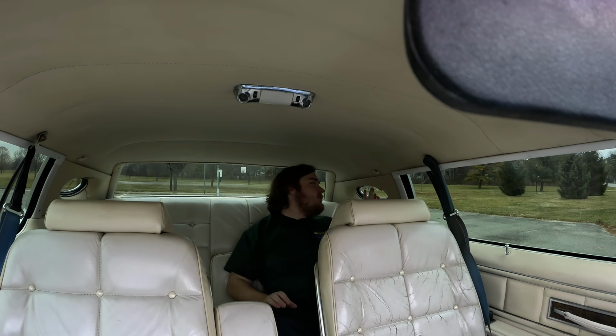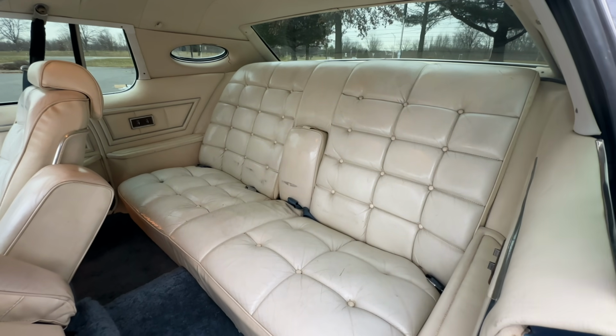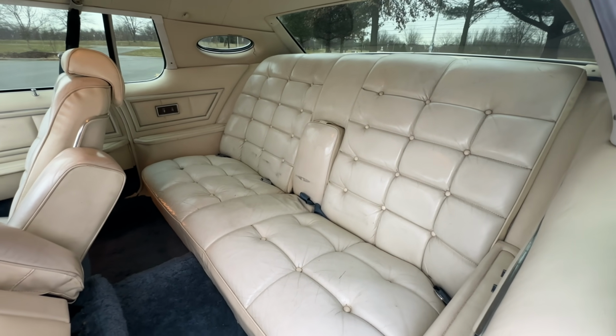I get to enjoy these little, I believe they're called opera windows, the little circular ones. You can correct me on that. I believe these are called opera windows. If not, let me know. But very cool to see out of them. You get the little Lincoln logo and whatnot. And overall, it's a very comfortable back seat.